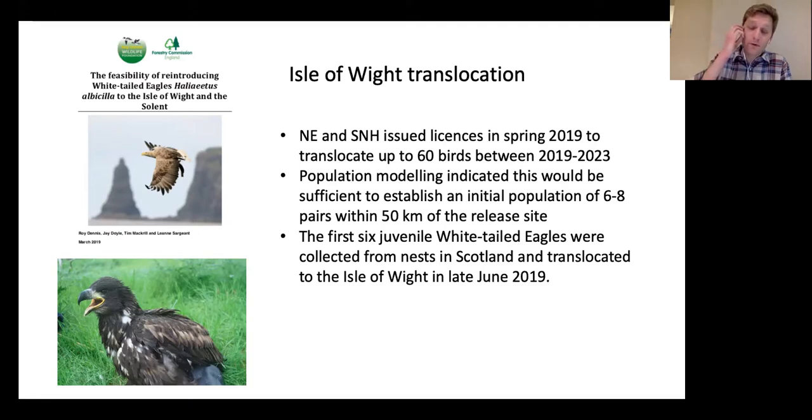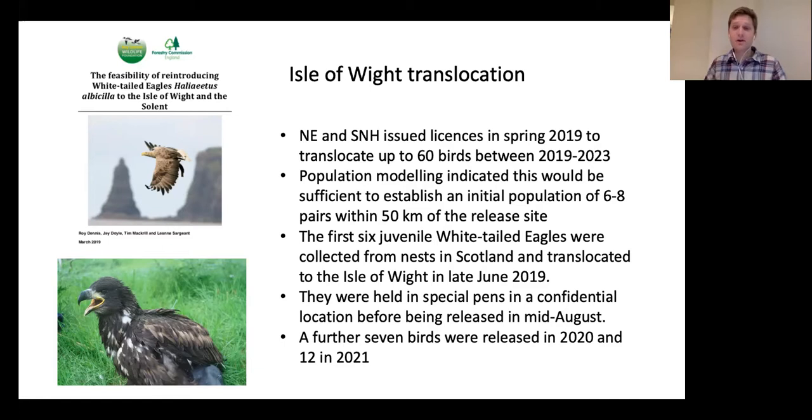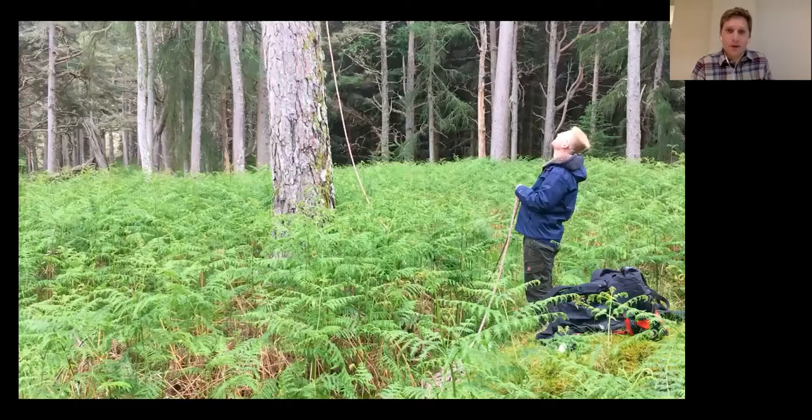So we got the permission to begin the project in 2019, and the first 6 juveniles were translocated in late June that year, and then released in August, and we subsequently released another 7 birds in 2020 and 12 this last year. So how exactly do you go about translocating white-tailed eagles?